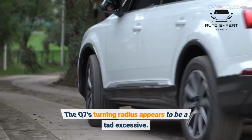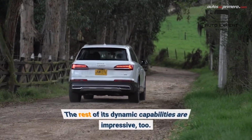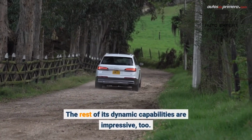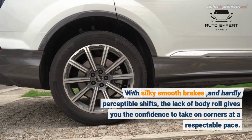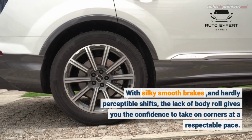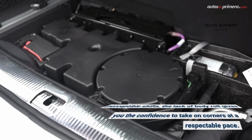The Q7's turning radius appears to be a tad excessive. The rest of its dynamic capabilities are impressive, too. With silky smooth brakes and hardly perceptible shifts, the lack of body roll gives you the confidence to take on corners at a respectable pace.